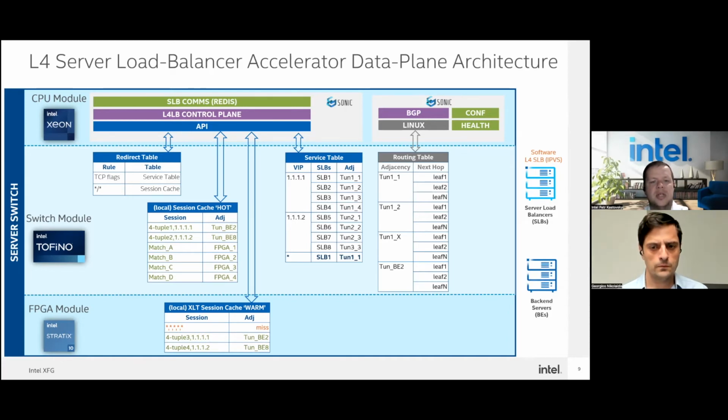How does the life of a session look like here? So when the first packet of a session comes in, in case of a TCP session based on a SYN flag, we are able to forward the packet directly to the control plane. As we know, this is a new session and we don't have an entry for that. The control plane makes the load balancing decision and stores the decision in the accelerator so that when the next packet of the same session comes in, the data plane can make the forwarding decision itself.